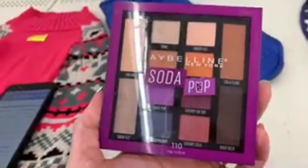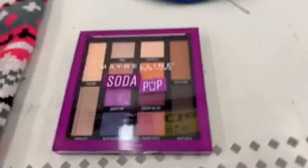Okay, this is the Maybelline Soda Pop palette. Not available, or I don't know, no information online. Here in the store, it is marked $5. I don't think it's on clearance though. I think that's probably the normal price.